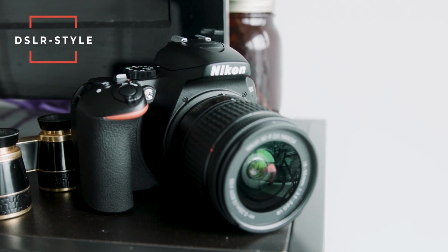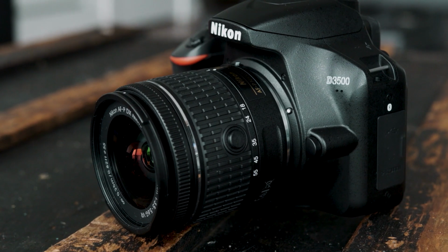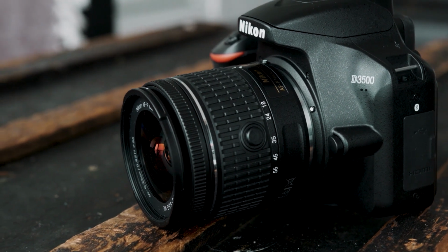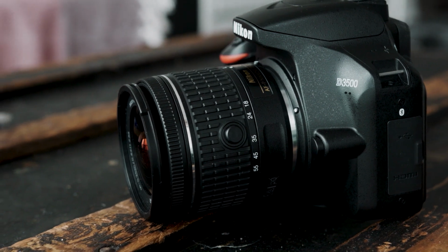However, the ergonomics on the Nikon camera are not quite as good as the Canon camera. It is definitely a camera that you need to sit down, figure out where all the buttons are. It's not quite as intuitive. I would recommend the Canon camera to somebody that's a casual shooter that just wants to pick up a camera and have fun with it, but the Nikon camera is really made for somebody that wants to sit down, learn the camera, and make thoughtful and methodical photos with it.